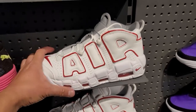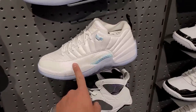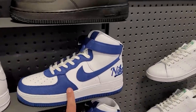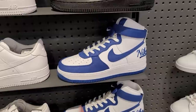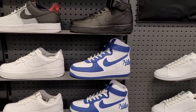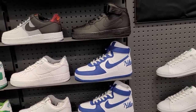Also got these bad boys, Air More Up-tempos. Dang, these are available everywhere. So are these, I guess? Wow. This is a part of the LA pack. This was inspired by the Dodgers. These are the Air Force One highs. I don't see the Air Force One lows. They did have the Kings version. People saw it as the Raiders colorway as well, so I think those sold out.